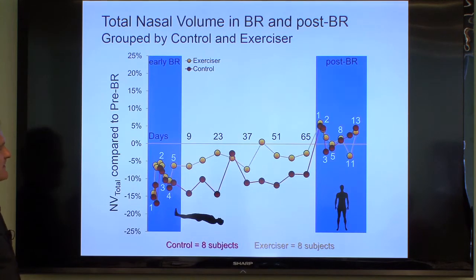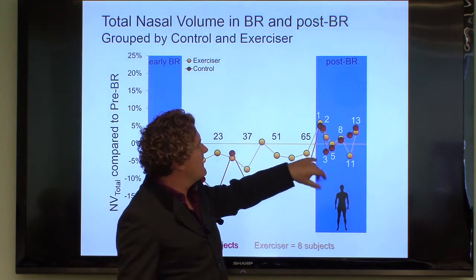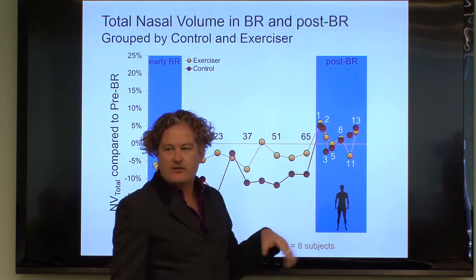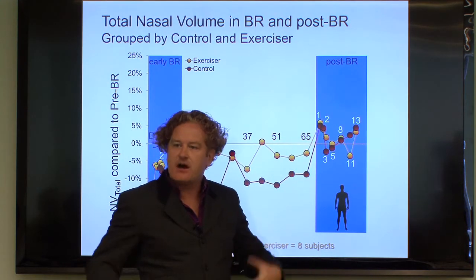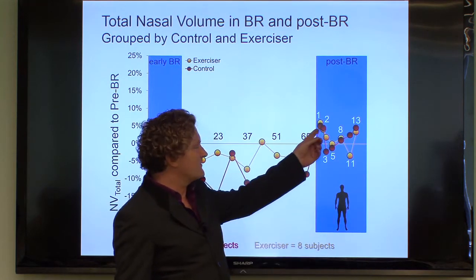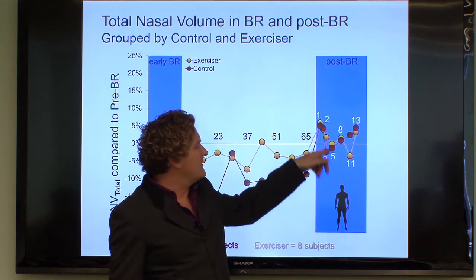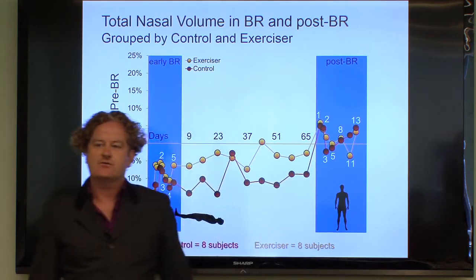And one interesting aspect about this is that on the first day out of bed, of course, once they get up, all their fluids drop away from their head. And so, of course, the nasal passages open right up, and we see this big bump here. And then eventually it comes back to normal over those 2 weeks.